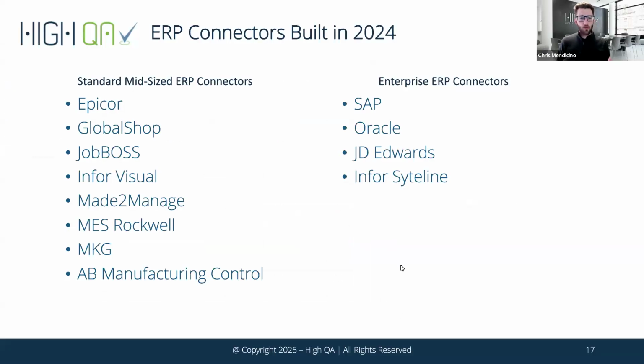Okay, let's talk about what we have. Like I said, this is a newer direction that we went in as a company, just recently building this new platform for highly scalable integration and delivering off-the-shelf solutions. You can even see the title of the slide, ERP connectors built in 2024. We started this project at the end of 23. All of the connectors in this list, this is what we have off the shelf. All of these came out in the last year. That's a huge amount of effort we were able to do with a fairly small team. I'm pretty impressed with it.